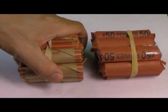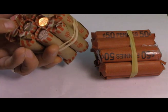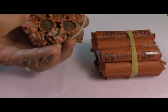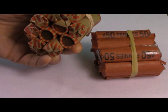These are customer rolls that we bought from a bank, not from the mint, so they haven't been searched as far as I know. Yeah, you can see some old ones in there already on the back side. That's a 72, and it looks like a new 2009. There's a 2009 Lincoln Monument cent there. So there's already some interesting ones in this here.